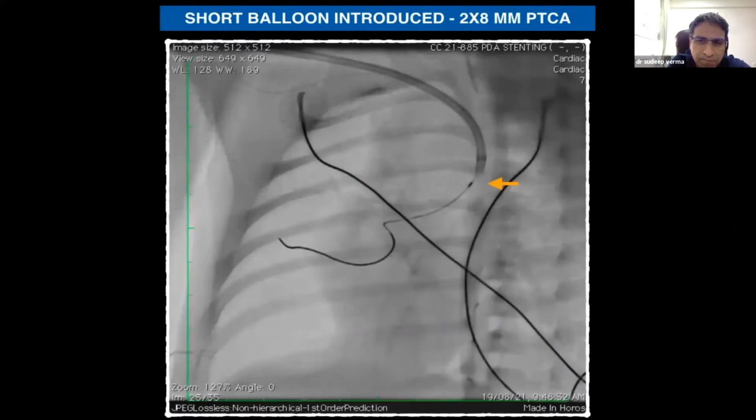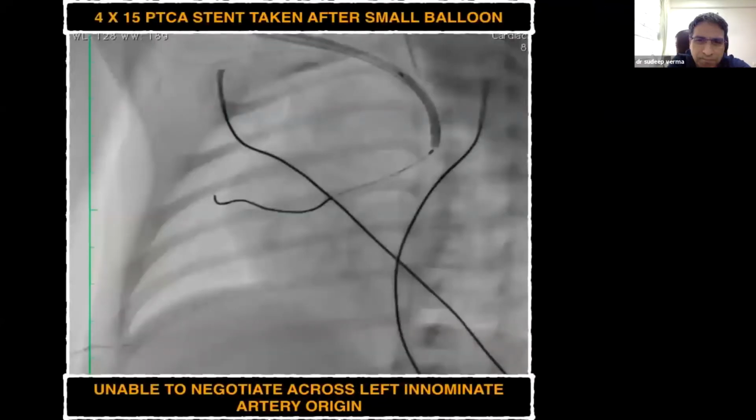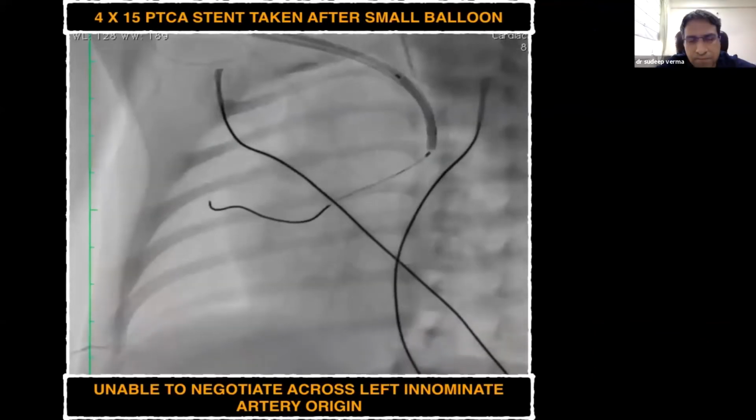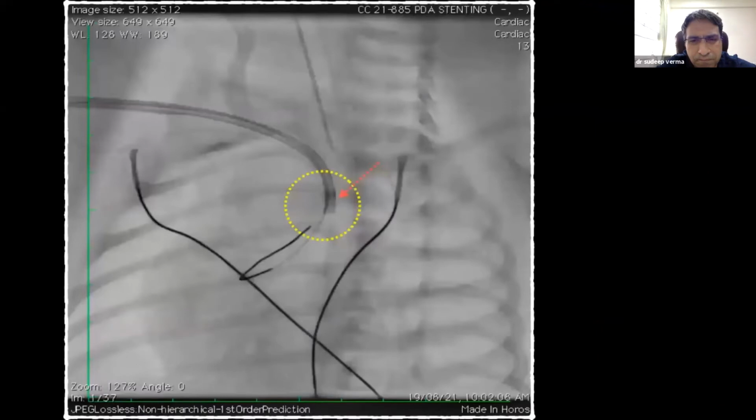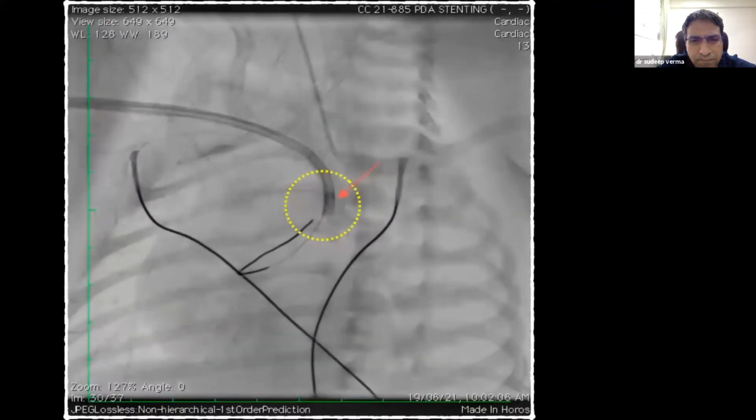So with that intention we thought we'll overcome the flap and then go into the PDA so that we can put a stent. Again, because the balloon was going, we thought we could take the PTA stent directly over this, keeping the guide before the right innominate to aorta junction, but this stent was also unable to negotiate across the innominate artery junction. And this is the injection that shows the resistance, and the flap is seen. And when we did the injection after doing the stent, there was staining and a dissection of the right innominate artery.